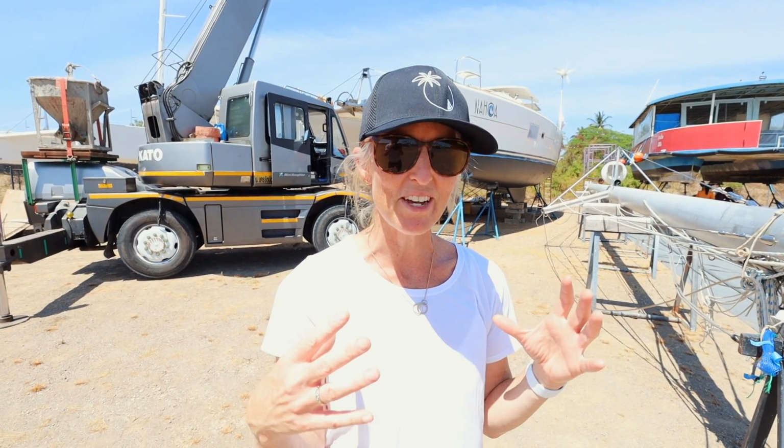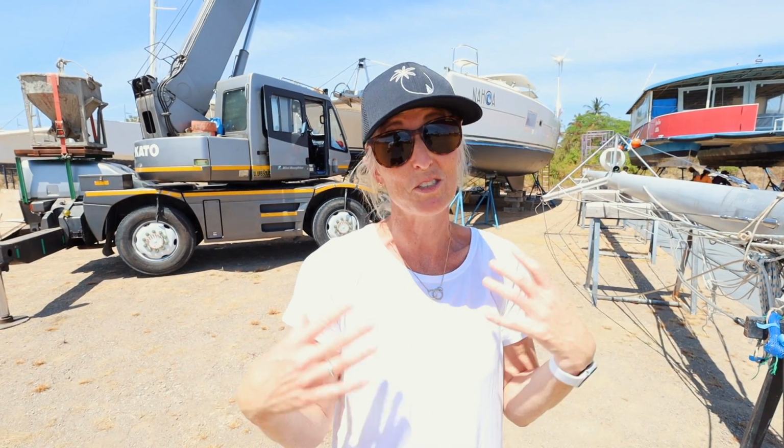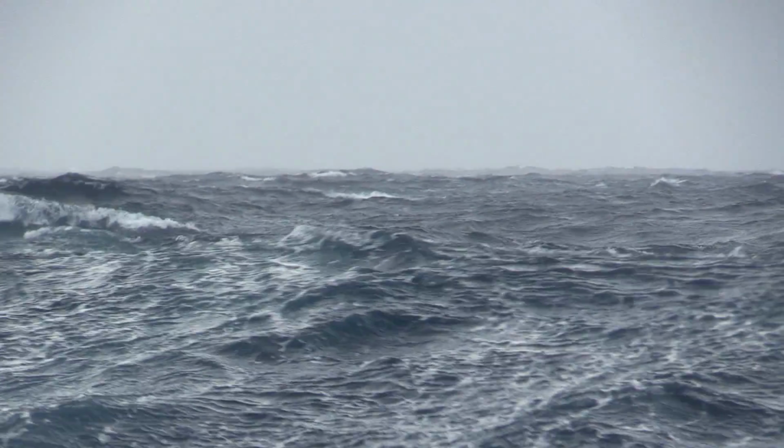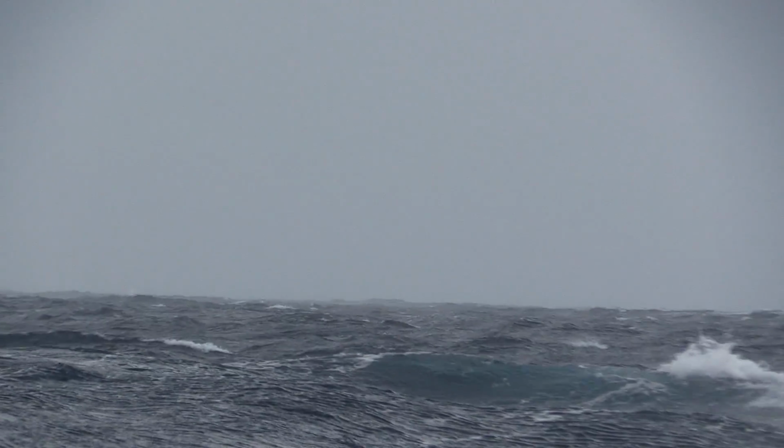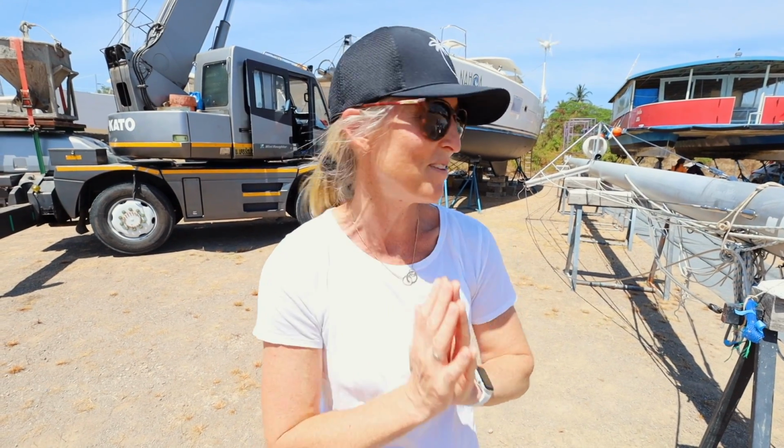Last year we had a few squalls, because there's a lot of squalls around here, a lot of squalls around the equator. We went through a lot of storms and I was like, it might come down. It could come down now. We had a loose forestay, it was just a mess. So it was definitely time.